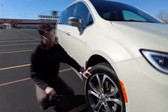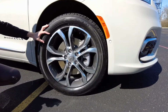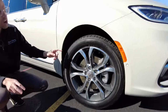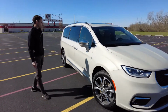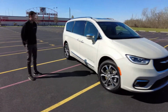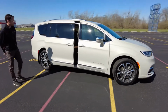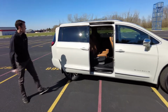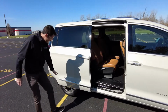20-inch wheels on this, wrapped in all-season tires. So being an all-wheel drive with all-season tires, you're really going to be able to go in almost any road condition out there. Four-wheel disc brakes, alloy wheels, painted with a granite color on the wheels themselves. Of course, we have power sliding doors. Have nice accenting all throughout here, even on the roof rack and down below.